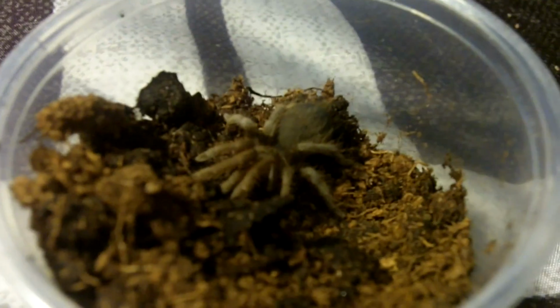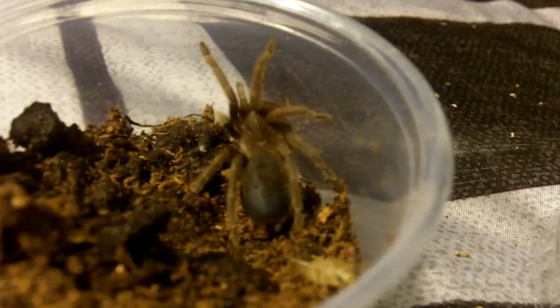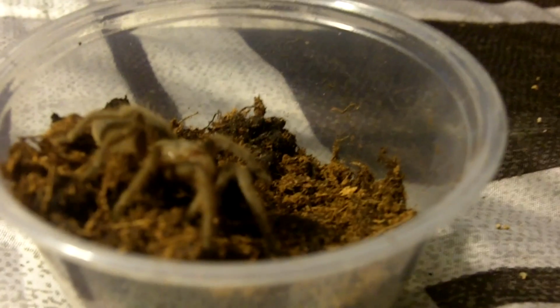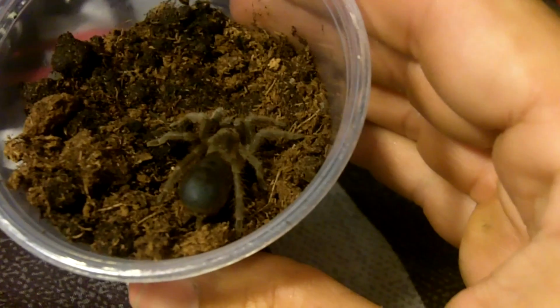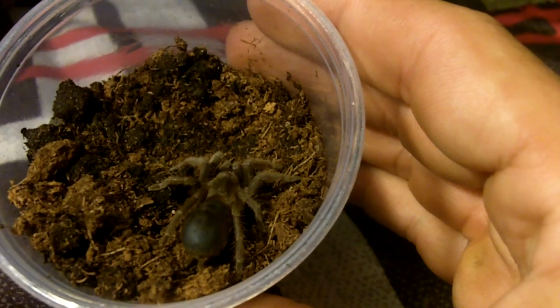Alright, this guy's new. This is a Nhandu carapanensis, Brazilian red bird eater. Yeah, pre-molt. So that means crickets go bye-bye, because you do not want to leave a cricket in with a molting tarantula, because that will not be fun to experience and very dangerous to have it near a molting tarantula, because that's when it's really vulnerable. Now, if you see your T, and if it's New World and has a bald spot that's this color, that means that he's in pre-molt. Make sure whenever he is in pre-molt, you do not feed him until 1 week after he does molt.